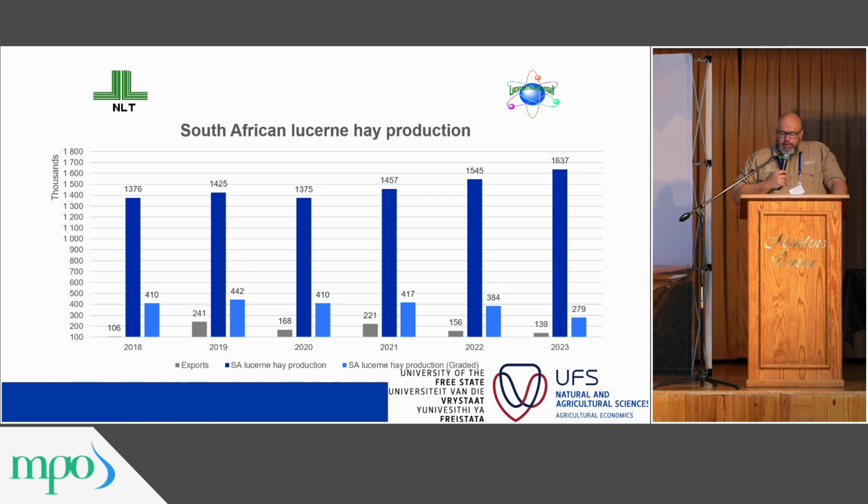Now the data that we have is all the lucerne that ends up in the formal hay market. That is all the lucerne that is formally graded or went through the grading process. So that's around 400 to 450,000 tons, and that primarily depends on the climate of the production season. If there is a lot of rain, not ideal hay-making conditions, then usually the supply drops.